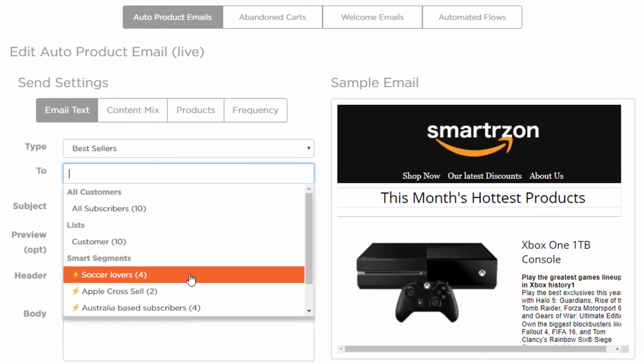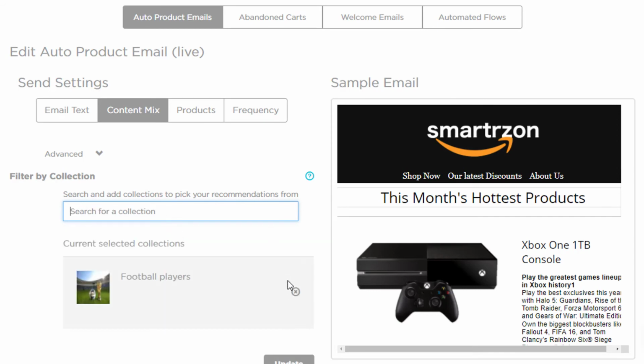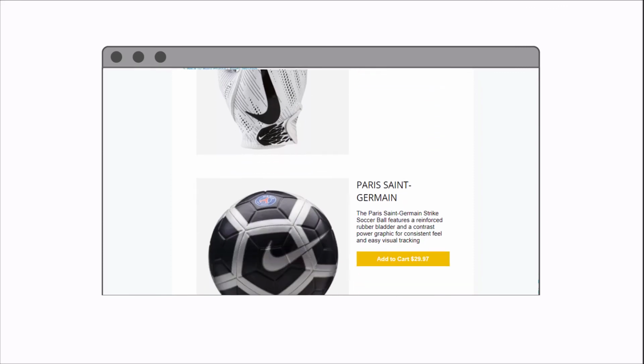And because we've always found new ways to make your auto product emails even more targeted, we've developed the filter by collection function. Pairing this function with a relevant smart segment can result in an extremely effective targeted email campaign.